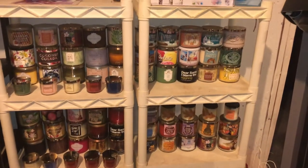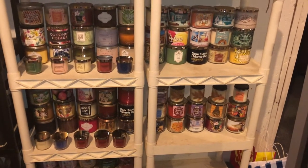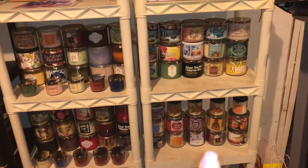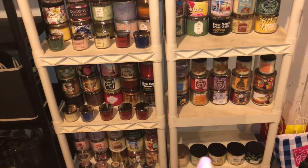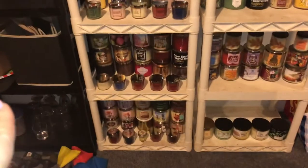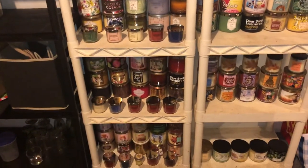I'm out of breath. Okay, it is not as much as I thought it was gonna be, actually. I thought I had more. I have 80, because there's 15 on each shelf, 15, 30, 45, 60, 75, 80. So 80 of the three wicks and 14 of the 4 ounce tester candles and one little mini candle.